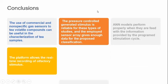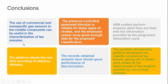As conclusions, we have that the use of commercial and non-specific gas sensors to detect volatile compounds can be useful in the characterization of these samples. The pressure-controlled generated stimulus is reliable for this type of study, and the employed sensor array gives enough data for the proposed classification. Artificial neural network models perform properly when they are fed with the information provided by the programmed stimulation cycle. The platform allows the real-time recording of olfactory stimulus. The record analyses have shown good performance of discrimination, and the portable olfactometric platform developed can classify commercial tea brands, giving rise to future work related to the improvement of bioinspired systems for use in food analysis.